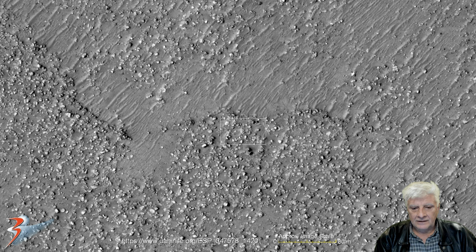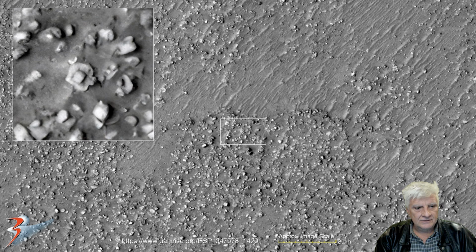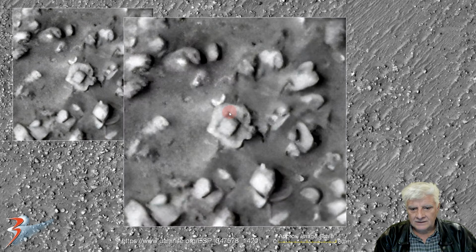Right, let's take a look at the item over there, about 10 to 12 meters across. It's got this smaller square object or part in the center of this rather odd shaped base. It's also got symmetry and geometry to this, almost like a little outpost.